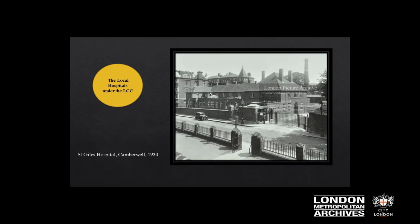As well as this one, St Giles, collections include Edgware General Hospital, Lambeth Hospital, the North Middlesex, St Mary Abbott's Hospital, and St Olave's Hospital, Rotherhithe. I do just have time to talk about one specific branch of local hospital provision, which the LCC was instrumental in establishing, and this was the hospital maternity units.